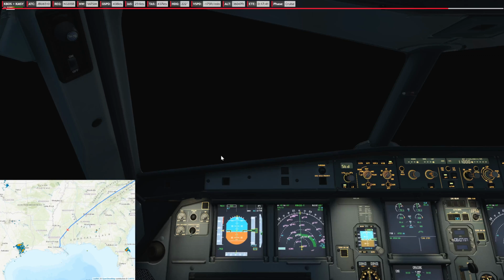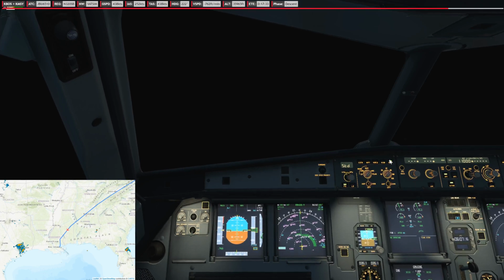Okay. Descent. 1000 is set in the MCP. Speed managed, descent, altitude blue. Okay, we're good to descend.